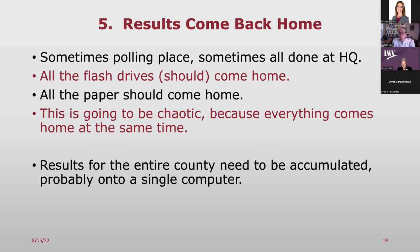Now, results come back. All of the gadgets should come home. One of the problems with the previous system is there was no software that verified by serial number that all of the hardware that had been sent out on election day had come home safely. That's just stupid.